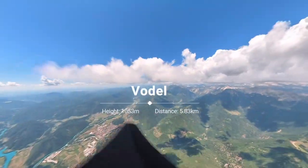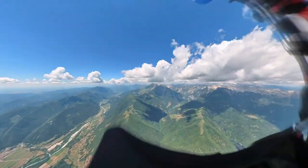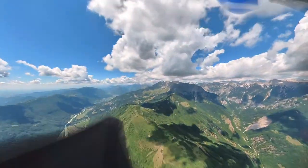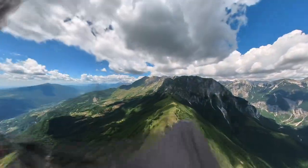I try to stick to the clouds as I move towards the Vodel and Mirzli Vierch. I use the beginner cross-country rule. Use every lift to get to the cloud base, especially before long transitions between the mountains. As they say, the higher you are, the stronger the lift.